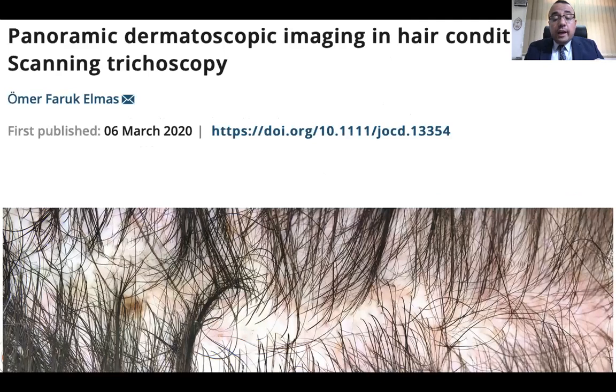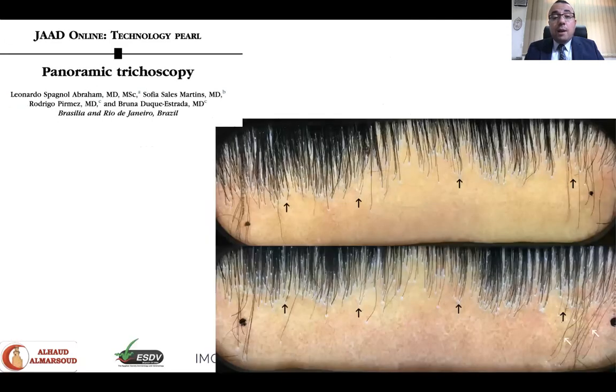Also, using the panoramic photo shooting option of mobile phones attached to a dermatoscope or a trichoscope can really help a lot in getting better recognition of a larger field, saving multiple shots, and increasing the accuracy of assessment of skin lesions, even the frontal hairline.